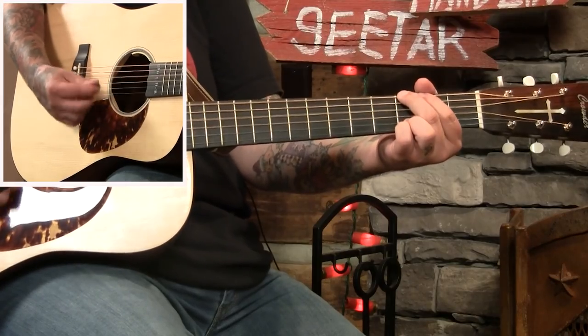Now, whenever you're in a driving situation, then I'll turn it flat. Will you really? Yeah. So you control your tone by the angle of your pick, depending on the situation. Yes, sir. So maybe start out with that backwards pick sound, and then transition into the flat pick sound. Sure. We'll do that.